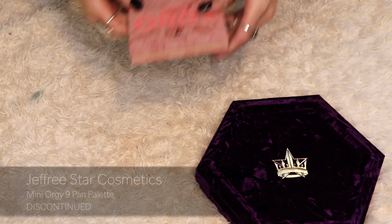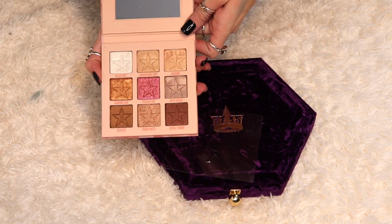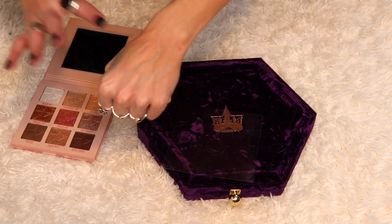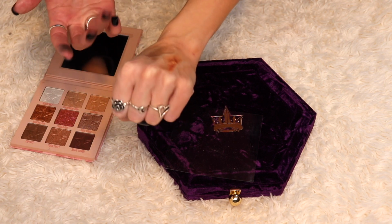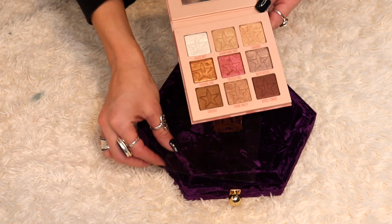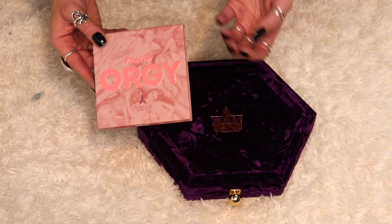Declutter. So I have two Jeffree Star palettes right here. This one is the Mini Orgy palette. I don't even know if this one's still available, but I do like the selection of shimmers in here, and the quality is really nice. So that's one thing, even though I don't like Jeffree Star, the quality is at least there. Okay, that one didn't swatch so well. But these shimmers, these metallics, they're really pretty. I think this palette is definitely worth keeping. So I'm going to tentatively keep this because if I do find a palette in my collection that has the same kind of shimmers in it, then I will declutter this.